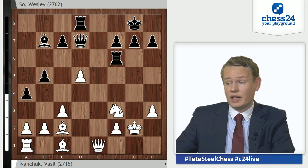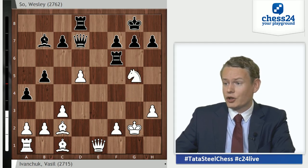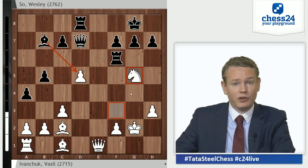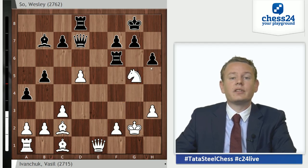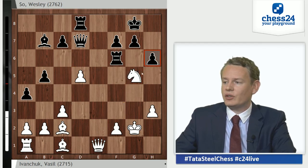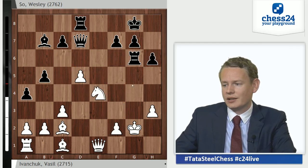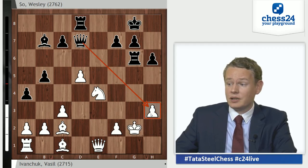And Ivanchuk went for the move knight g5, which just does not work. It's a logical idea as well. He wants to get this knight out of the diagonal before it ends up in this deadly pin. But So just powers through now with a very precise sequence. Plays h6, chases the knight away. Knight has to go to e4, rook g6 check. The king has to go to h2. It has to keep an eye on the h3 pawn, which was attacked by the black queen.